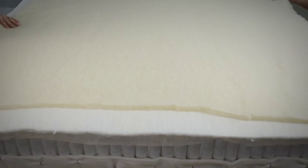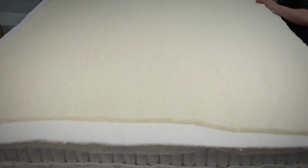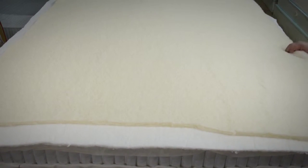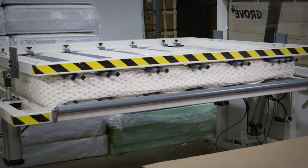And everyone wants to sleep on a cloud. So we added a layer of 100% pure Joma wool to increase airflow, wick away moisture, and help you rest peacefully. True to old world craftsmanship, our organic cotton cover is hand tufted. The time-consuming process of tufting ensures maximum durability and comfort.